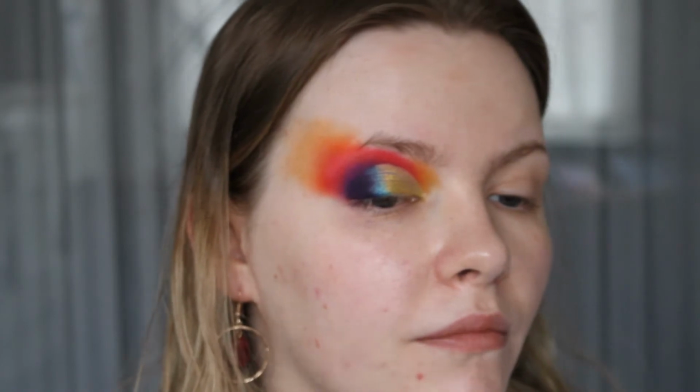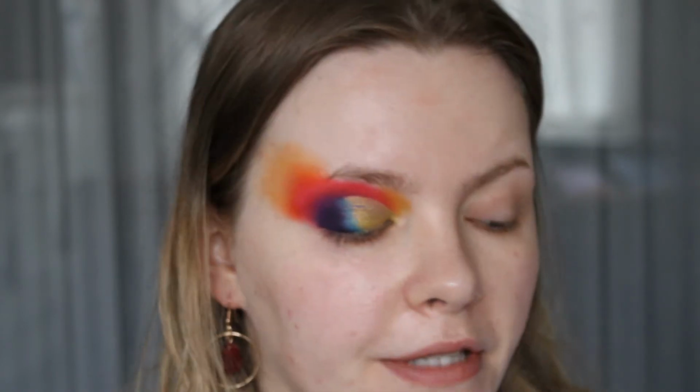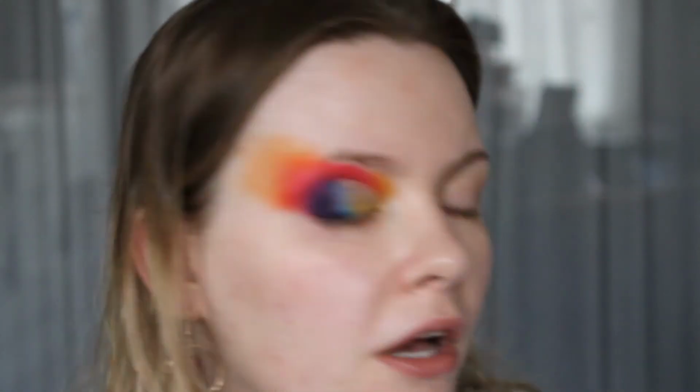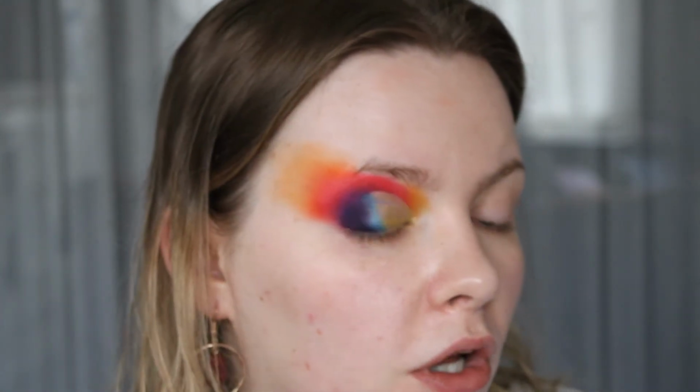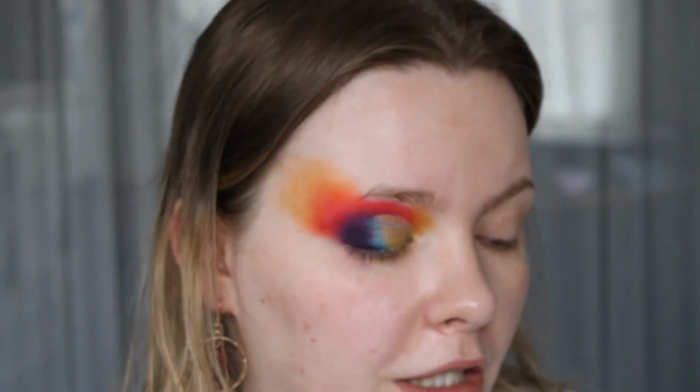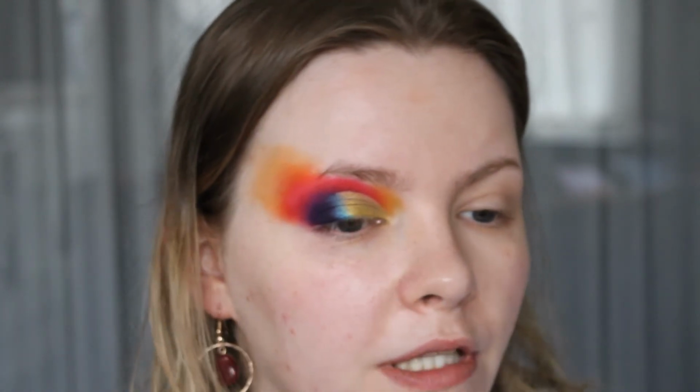Okay, I am loving those shimmer shades. They are beautiful. Weirdly, when I looked at this palette, I didn't think the shimmer shades would be my favourite. I thought I would prefer the mattes, and I do like the mattes. I just think a lot of them look very similar, but that's fine.